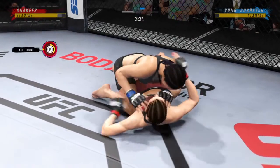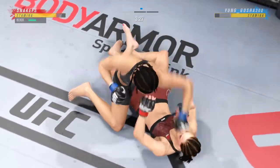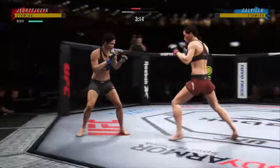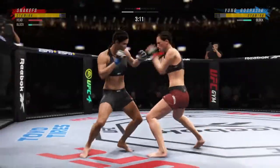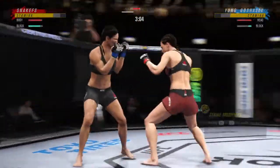Well, pretty good work off of the bottom here by Jędrzejczyk. All right, she postures up here, DC. We'll see if she can get those ground strikes. Watch for the huge elbows that she's known for. Back to the feet now. Just over 3 minutes to go now.